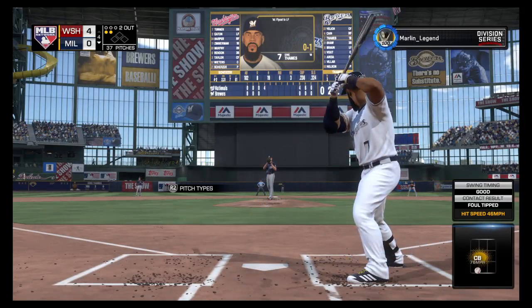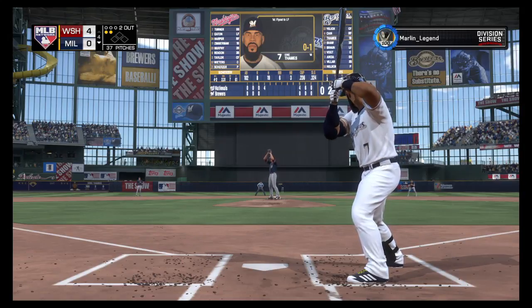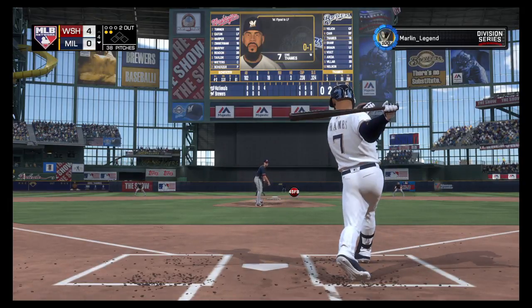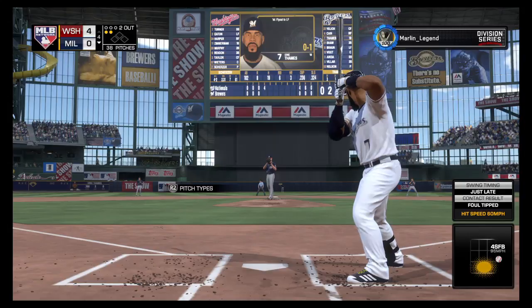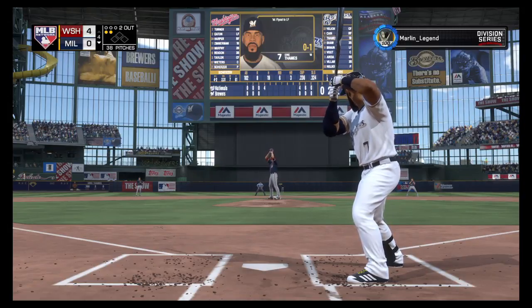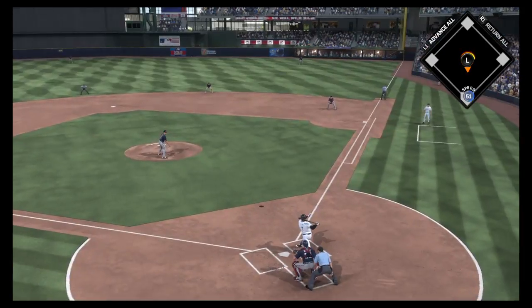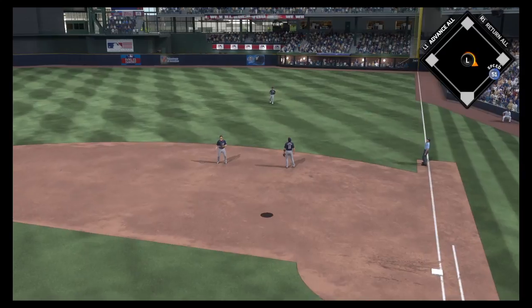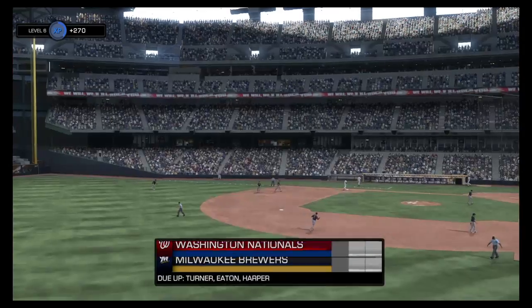Another one fouled off, and he's quickly behind 0-2. Well, he fouled that breaking ball off a little bit early. Timing not quite there. Had a fastball to pitch before. He just got out in front of that breaking ball. Another one sent foul. The 0-2 once more. Here's a high pop-up. Murphy is there. And that ends the inning.